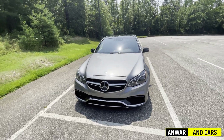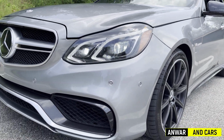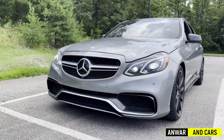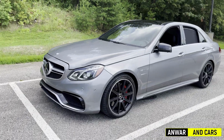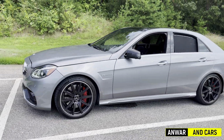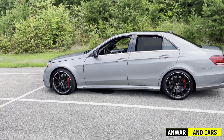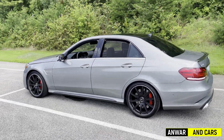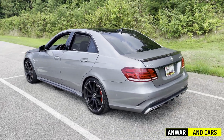Now, 2011 to 2012 is when things changed, okay? In 2011, they introduced the 5.5 liter twin turbo V8 for this car. And from 2011 to 2012, in the W212 model, it made 518 horsepower and 516 pound-feet of torque. Same horsepower as the old outgoing naturally aspirated motor, but a little bit more torque. Now, this is why the 2014 model is the best model in my opinion.